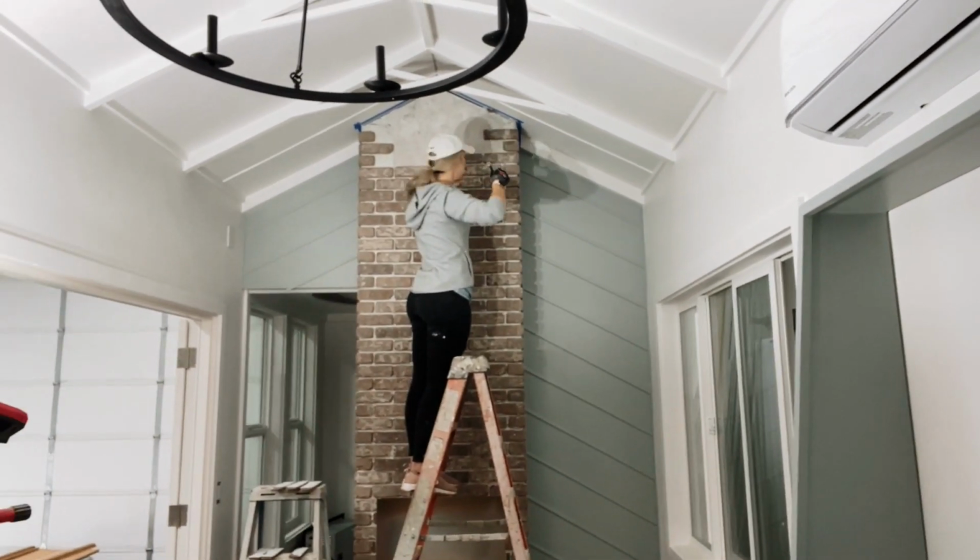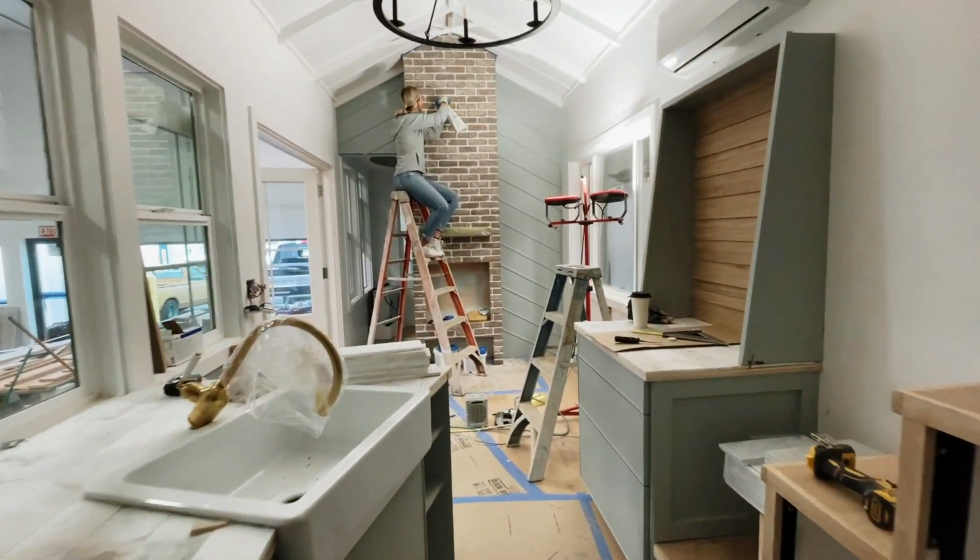And the brick came from the factory, kind of a muted gray color, and we thought it would look good with the rest of the house.